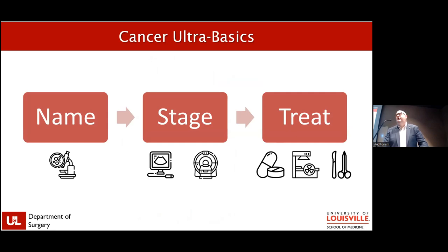Name, stage, treat. This is how you take care of every form of cancer. This will get you out of trouble on every exam you ever have. This will help you on your oral examination for the general surgery residents, and help you break down any question on your written examination for the students. Once you have a biopsy, you cannot jump straight to treatment without doing the staging. It's the single most common mistake that people make on every exam ever. They forget to do the staging workup.